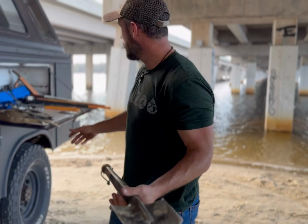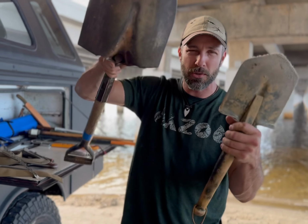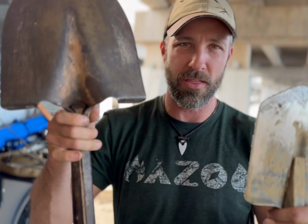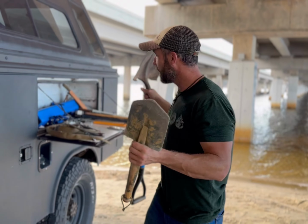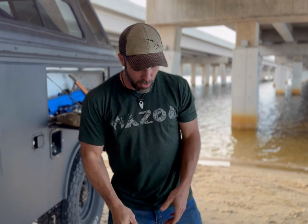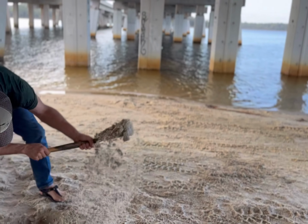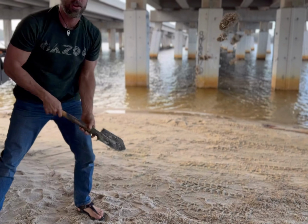Now, is it as good as a great big full-size shovel like this one? Absolutely not, but which one would you want to carry with you if you had to carry it? I think that goes without being said. So having a small shovel like this, a portable one, I can get a lot of work done in a very short period of time. Now, I know this is soft sand. I get it. Humor me.